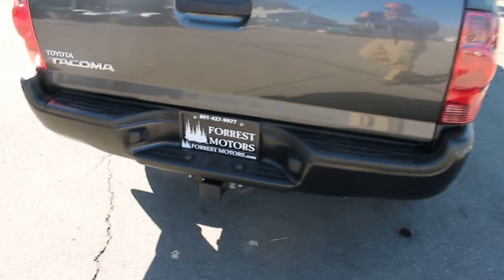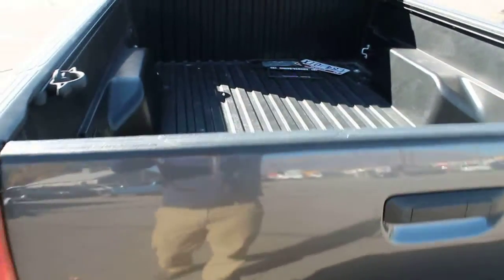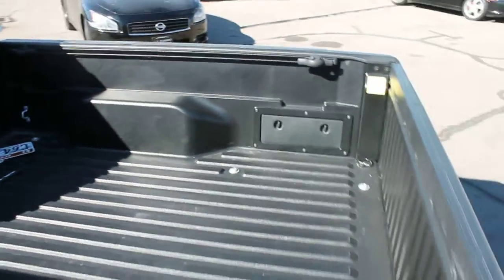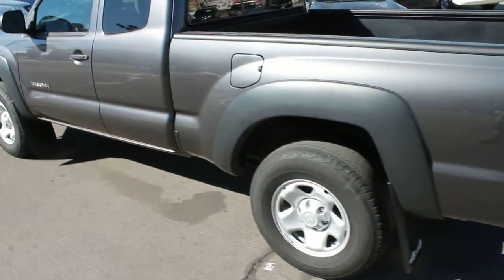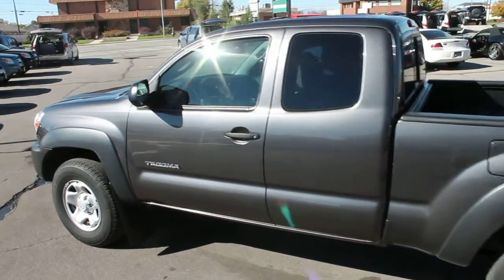Factory installed tow hitch receiver, factory bed liner. You can take a look at a free copy of the Carfax report on our website, forestmotors.com.